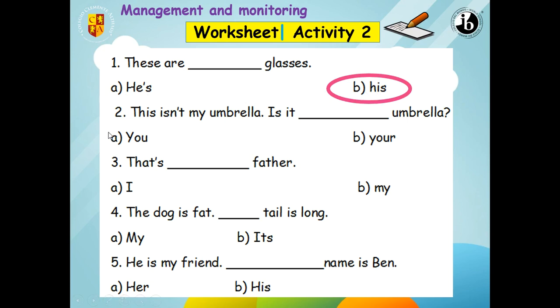Mm-hmm. Number 2. This isn't my umbrella. Is it you umbrella or is it your umbrella? Is it you umbrella or is it your umbrella? Yes, that's right. It's your umbrella. Is it your umbrella? Your. Because I'm talking about a thing and I'm saying that the umbrella belongs to you, okay? So, is it your umbrella?